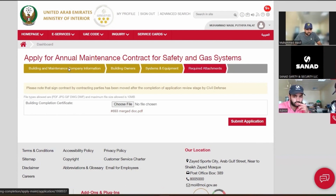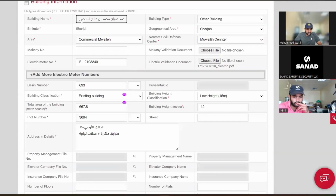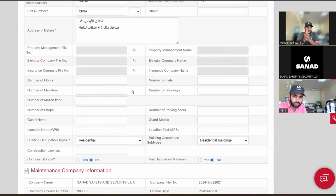So, khalas, we are just reviewing all the application once again. This is the first page. All the names should be in Arabic. This owner name should be in Arabic. Address in detail should be in Arabic. You have to derive what it means by address in detail. It's nothing but to mention what kind of activity it is. For example, the building or warehouse, what kind of building it is. All this needs to be mentioned. So here the case is a G+3 building, G+3 building plus mahallat plus shops also there.